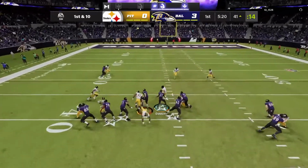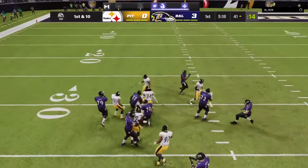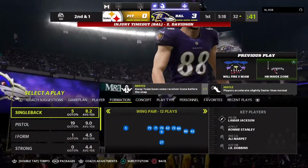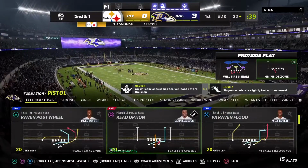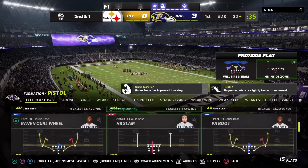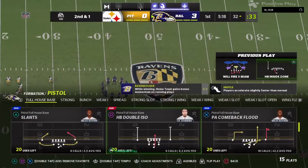On 1st and 10, it's Dobbins. And he's going to get a solid gain of 9 before being brought down. 2nd and right at a yard. A nice run here early on. It doesn't take a great play caller to realize you want to establish a guy of his caliber with runs like this early, because they will pay dividends as the game progresses.